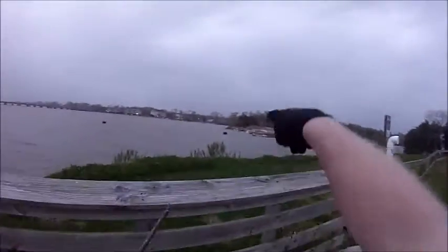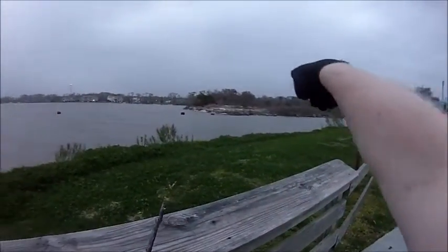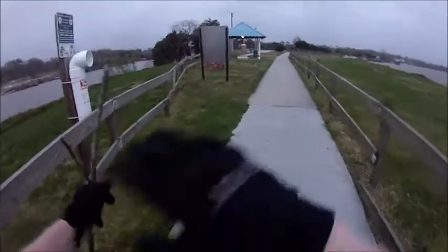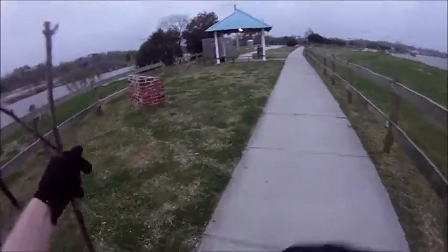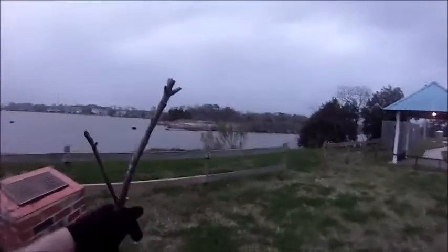All right, there's the island where they built the causeway with. You should see it a long time ago. They had all the cubbies for all the cement blocks they used to build the causeway. Let's take another look out there.